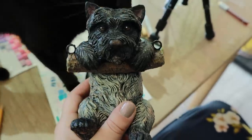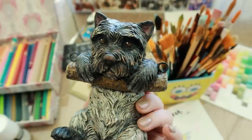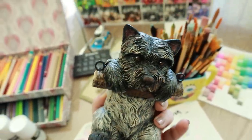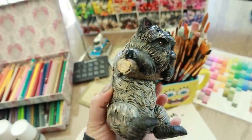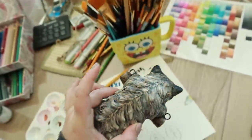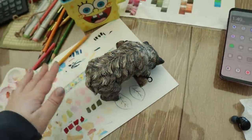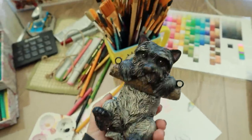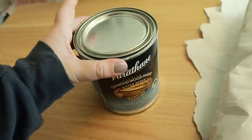So here's before the changes, and here's the after. We've got a bit more definition in the face. It's not just mostly black. And same with the paw tips. I added a little bit more white in some places too, especially along the back and the tail and on her knees. So, yeah. So for the top coat, I'm going to use this.